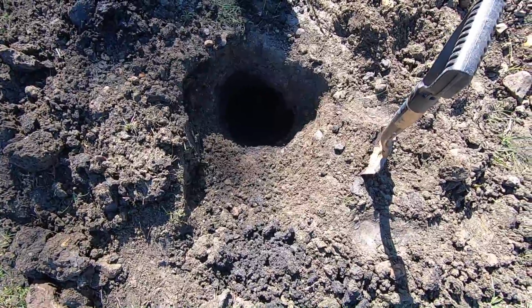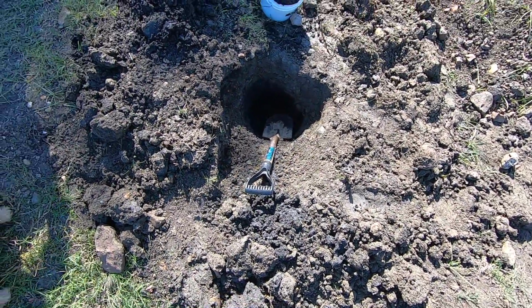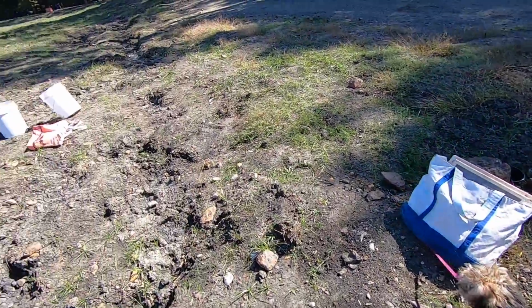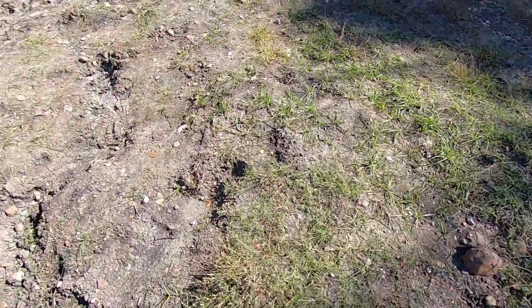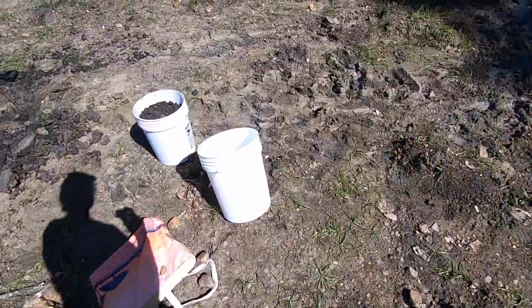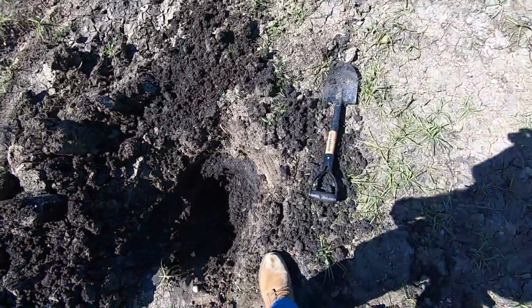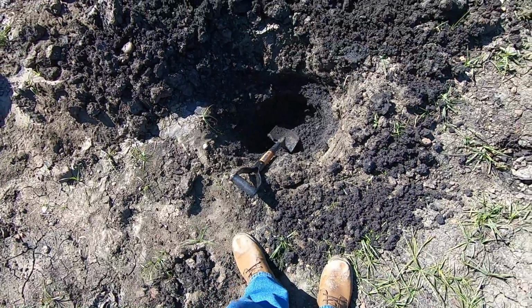Quite the hole. Put your shovel in there. That's some hard digging. It's not the easiest thing. This is where I got down to. We'll give that a try.